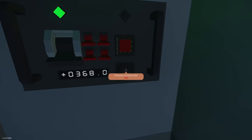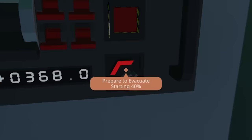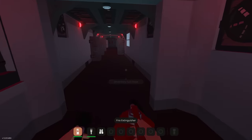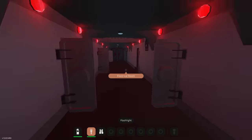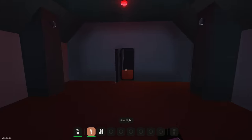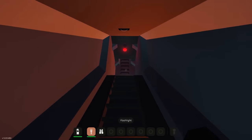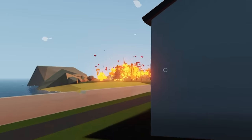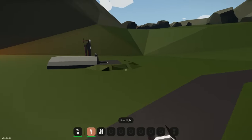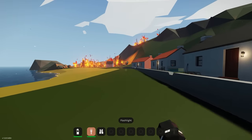I'm gonna go over here. We're gonna do this. Prepare to evacuate. Boom. There we go. The shelter is being evacuated. Grab a fire extinguisher. Bob could stay in here because he'll be safe. He'll be safe. Don't question it. Open these doors. We're going up. We're gonna take a look, see how bad the damage is. Hello? Oh my gosh, look at this. So technically the bunker worked for me, but not Bob.